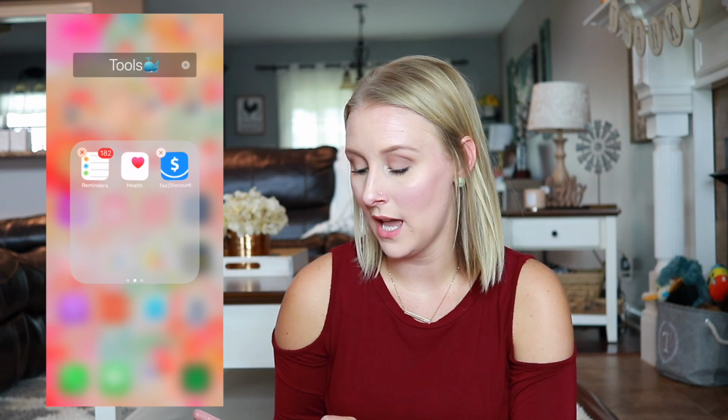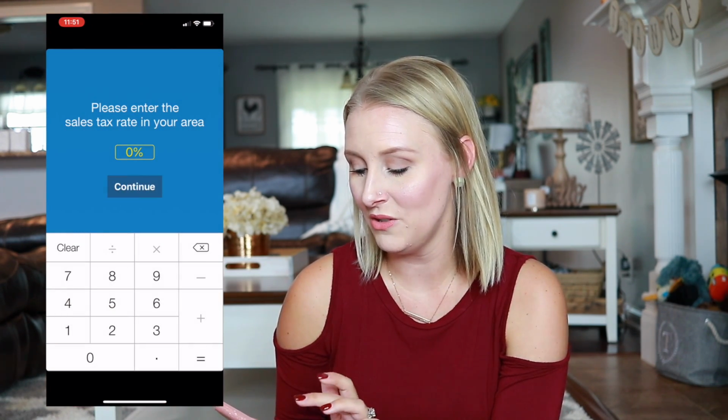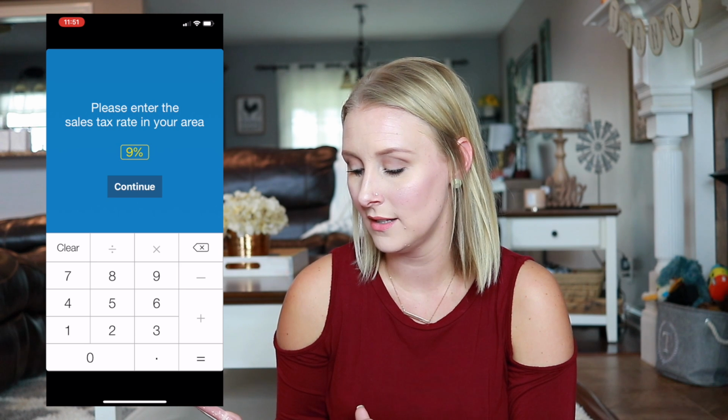I do use, however, oops. How do you make it stop shaking? There's no home button. Okay. I do use this really cool one called Tax Discount.